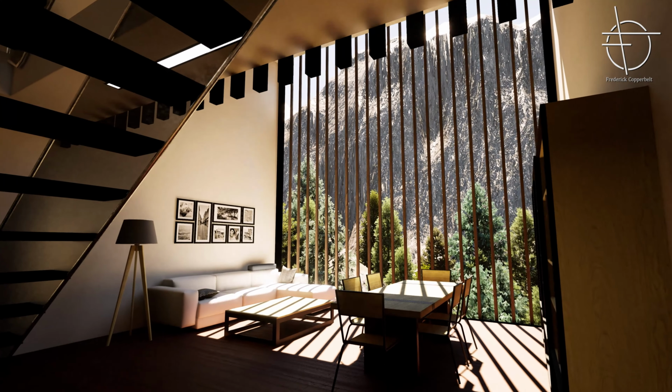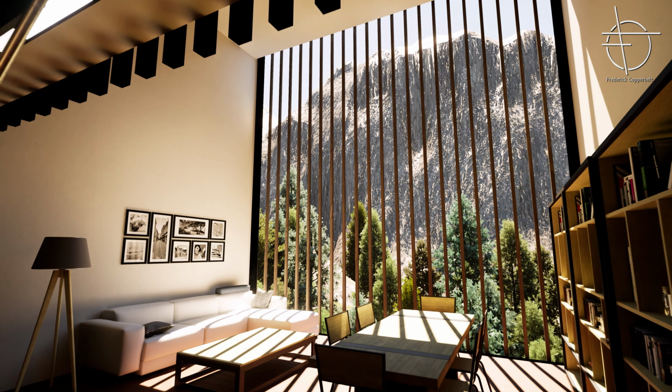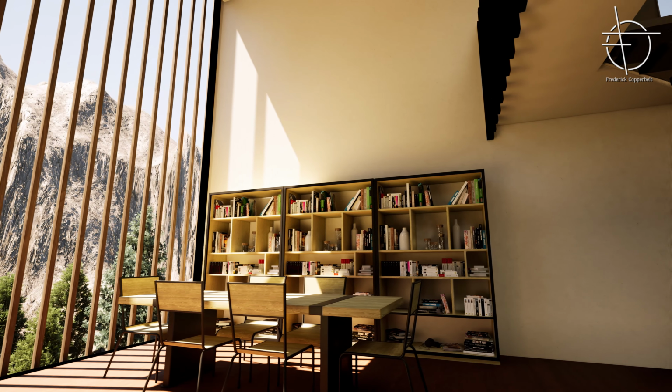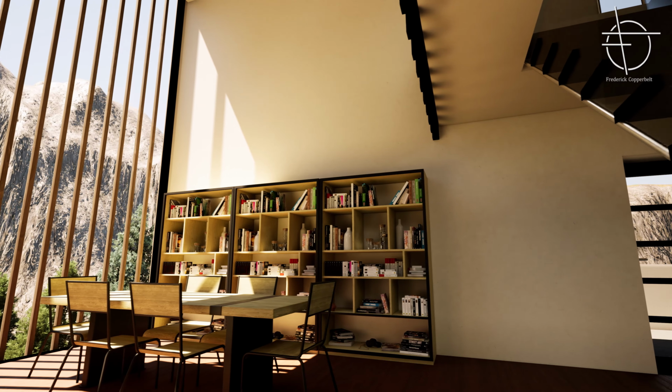Upon opening the front door, you will be greeted with a stunning living room featuring a large window that illuminates every corner. The mountain view creates a beautiful connection between the living room and the nature outside.